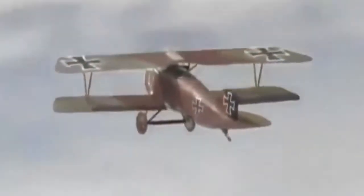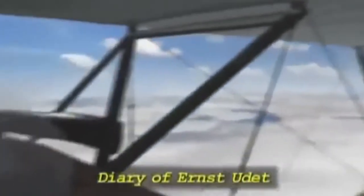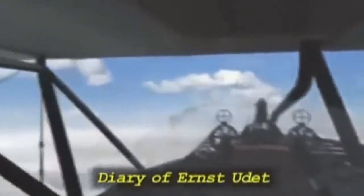Here's someone who, by his own admission, had no qualms whatsoever about going head-to-head with an opponent in the interest of making the opponent flinch first. Not long into the mission, Udet spots something. From the west, a small dot approaches fast. At first, small and black, it grows quickly as it approaches. A SPAD, an enemy fighter.